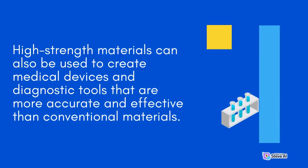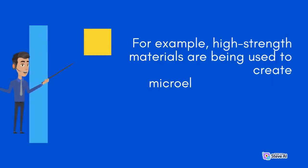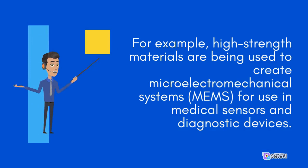High-strength materials can also be used to create medical devices and diagnostic tools that are more accurate and effective than conventional materials. For example, high-strength materials are being used to create microelectromechanical systems, MEMS, for use in medical sensors and diagnostic devices.